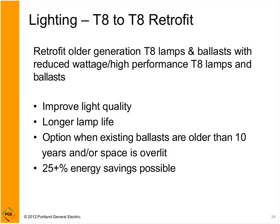Also get great opportunity when the space is significantly overlit. Typically, you're looking at foot candles as kind of a light measurement for office space. You're looking at recommended kind of standard is about 30 to 50 foot candles. I've been into spaces that have close to 100 foot candles, so huge opportunity there. But typically, you can see at least 25% savings when upgrading older generation T8.